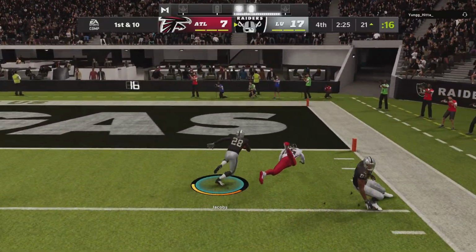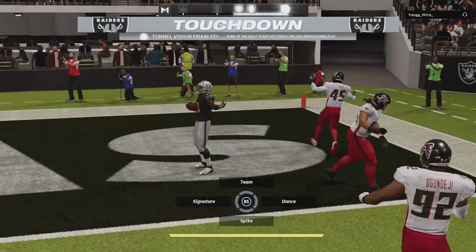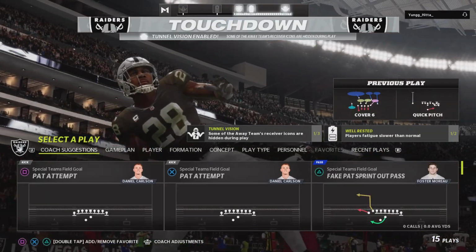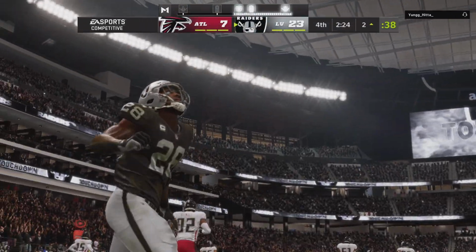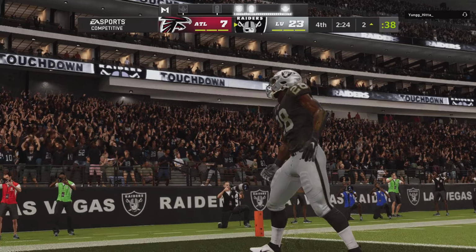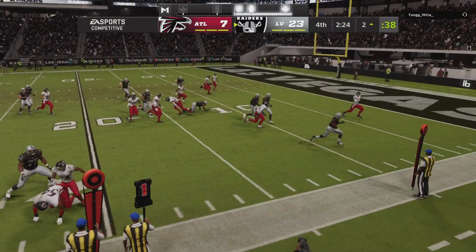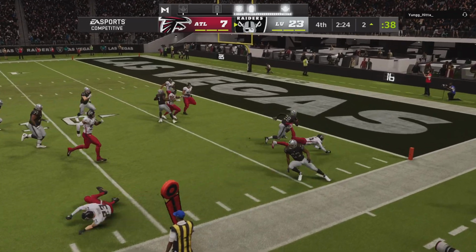Room to run again. And he is in. Touchdown, Raiders. Josh Jacobs, his 2nd touchdown of the afternoon. And the Raiders add 6 to their lead. An important score there, CD, and now an important extra point because it would make it a 3-score game.